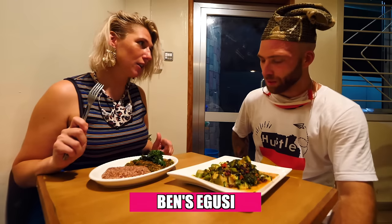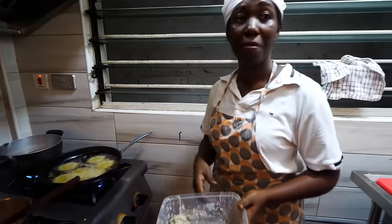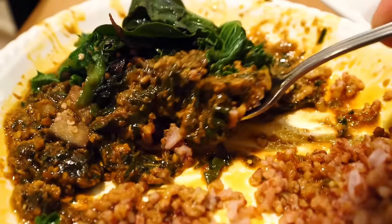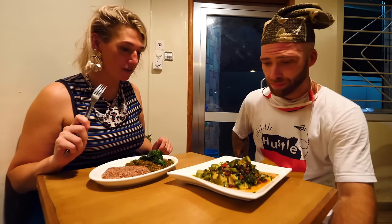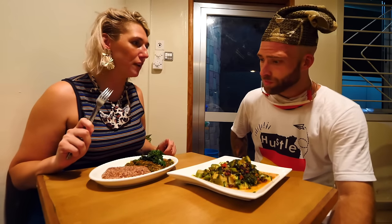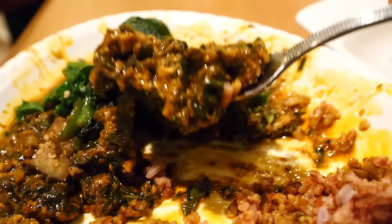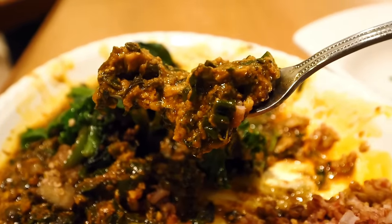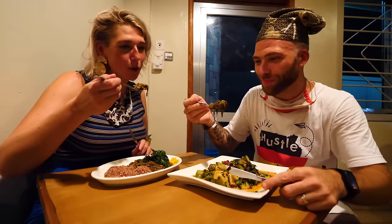This is good. This is the egusi. Egusi is a stew made of melon seeds. Actually used a lot in Nigeria, but also in Ghana, it's definitely used. It's very nice, gives a very nutty flavor to it. Oh, it has that red palm oil, huh? Yep. Everything has the red palm oil. It's kind of like the olive oil in Ghana. Exactly. Cheers.